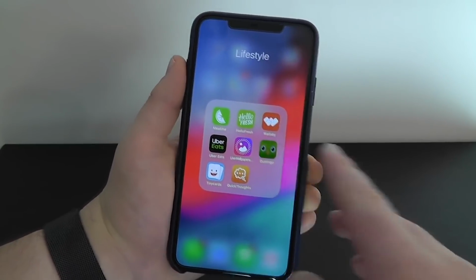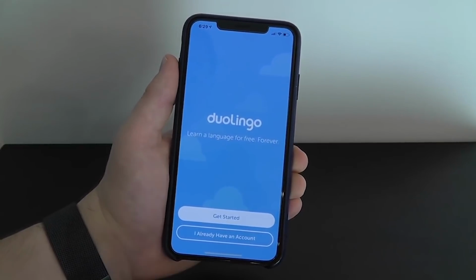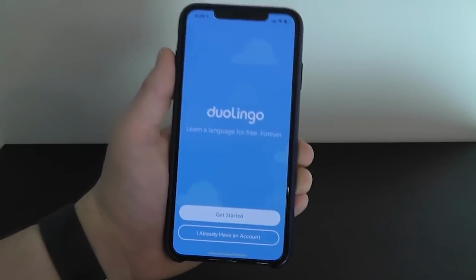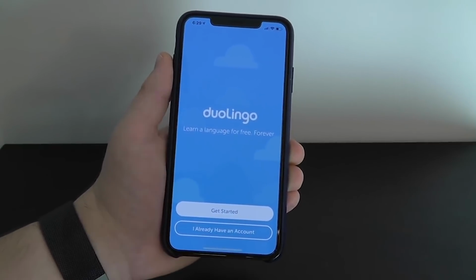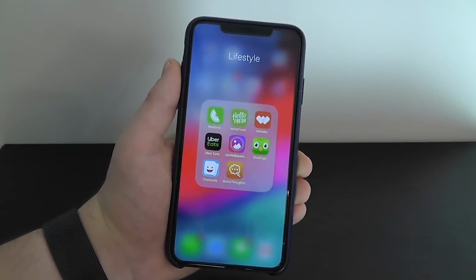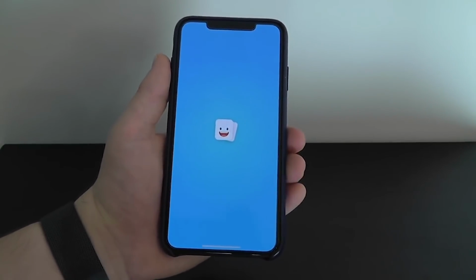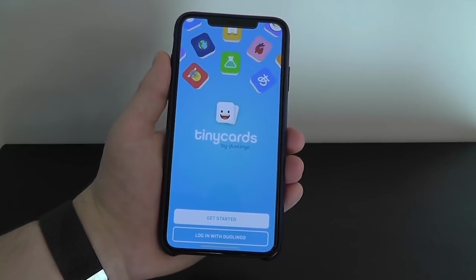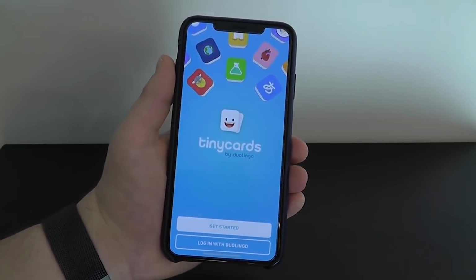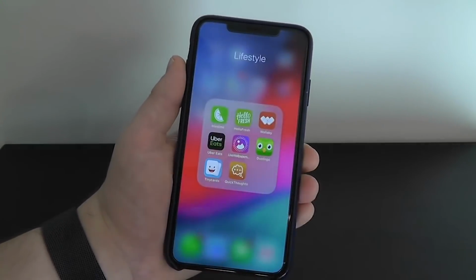Now, Duolingo. This is a great application that makes learning languages actually fun. So it's completely free. It allows you to learn languages very easily by having a lot of fun doing so. Now, what it'll do is it'll start you off easy and then it'll increase the difficulty. It'll turn it into a game. I recommend, if you haven't given it a try and you're looking to learn a new language, check out Duolingo. By those same people, they also have the Tiny Cards application, which allows you to learn new subjects by downloading flashcards and, again, making learning a game. So it has a fun little way where you can memorize flashcards and earn points right here in Tiny Cards.